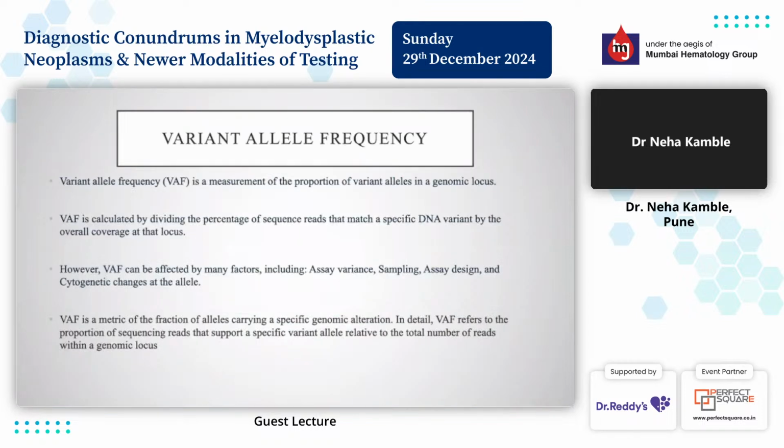So now that we are talking about genetics, I would want to speak a few things about variant allele frequency, because VAF is one of the most significant and deciding factors whenever we are talking about these mutations, right from CHIP to CCUS to MDS. So a little information about VAF. It is still developing, because we started from some 2% VAF, and now we have reached a diagnostic category of more than 50% VAF. Variant allele frequency is a measure of the proportion of a variant allele at a genomic locus. So at one genomic locus, we look at how much of the sequence reads match a specific DNA variant divided by the overall coverage of that locus.